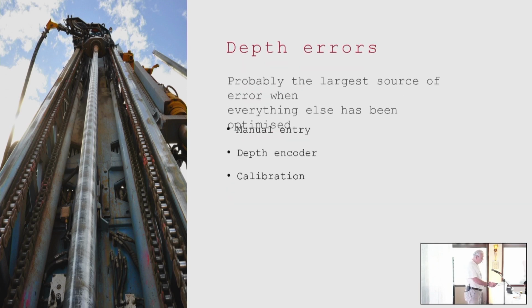Okay, so to get a survey, we need a measured depth, inclination, and azimuth. So we need to measure depth just as accurately as we measure dip and direction. Manual calculation of depth by calculating the number of drill rods, which is what you do occasionally for single-shot surveys, is not sufficient for a final survey. And obviously, if you've got a continuous gyro, you've got to have some kind of continuous depth measurement.